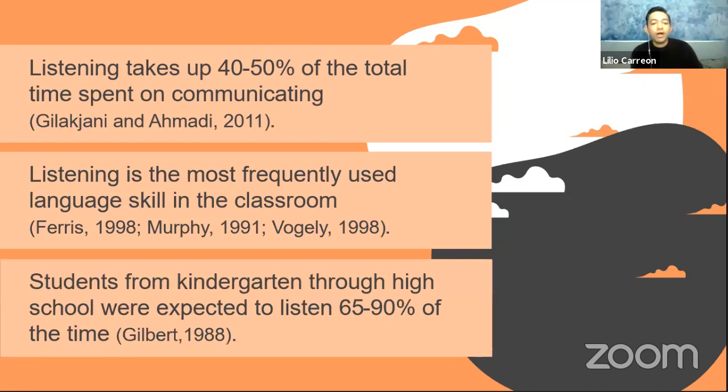Students from kindergarten through high school were expected to listen 65 to 90% of the time. The researcher, whose last name is Gilbert, did a study in 1988, and he found out that this is actually true. Since kindergarten and up to high school, students mostly are expected to listen. If we say that they are expected to listen, it means that Gilbert has observed that most of the time, activities given to students involve listening, and not as much reading or writing and speaking. So they are mostly asked to listen.